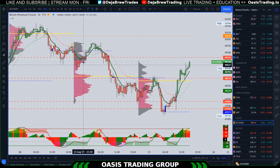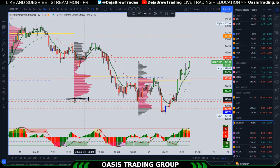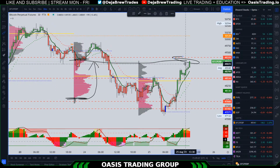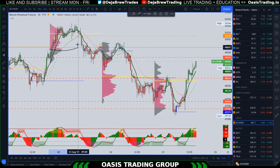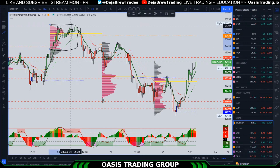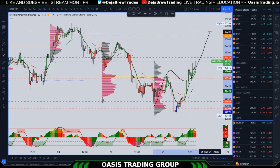This isn't an 80% trade, but same methodology. You reclaim the value area low, you look for the value area high, and then that has been hit. Okay? So now, moving forward, you do the same thing back here. If we can reclaim 49.6, you're looking for 50.5. Okay? So just kind of stair-stepping our way back up.